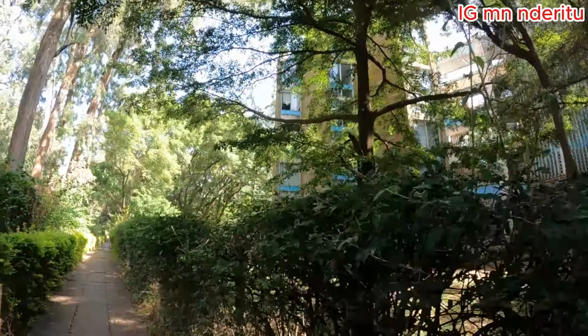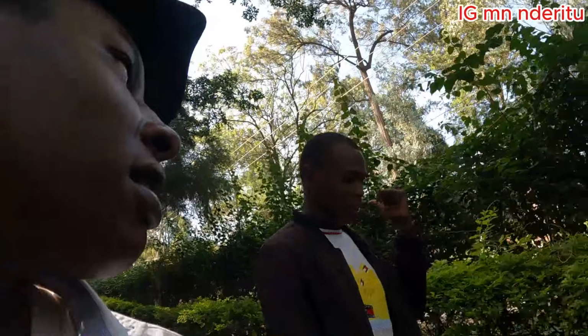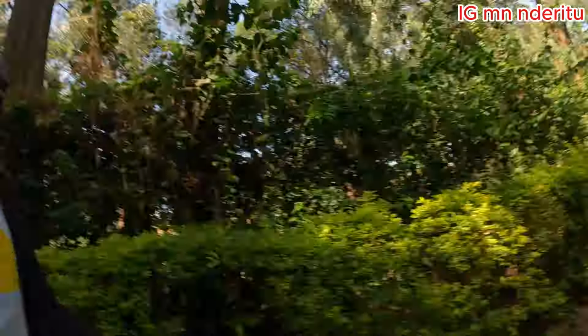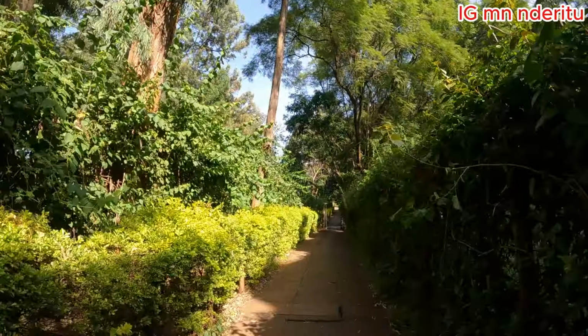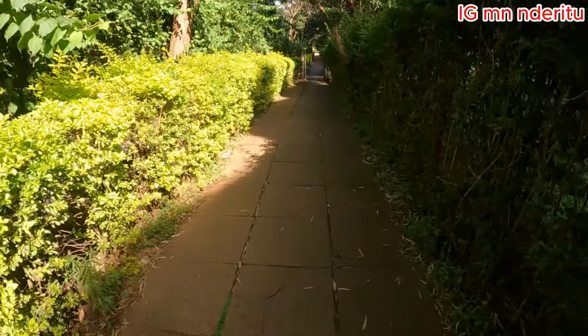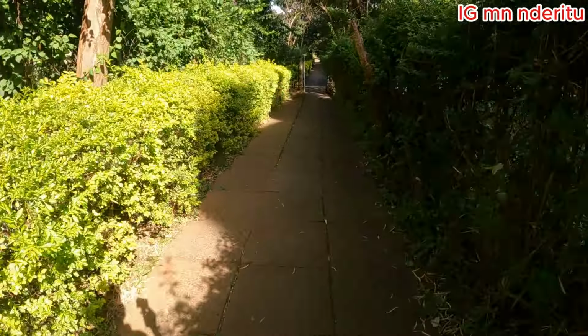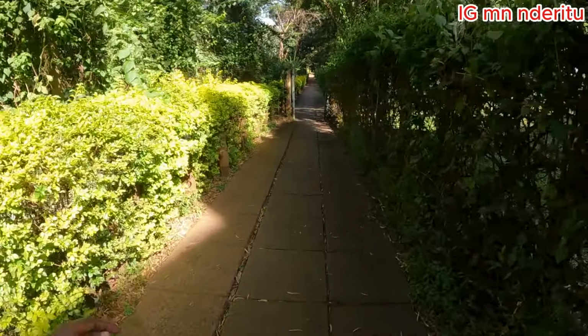And what is the difference between these hostels and the others that we have come from? I think there is no difference. Also, there is no difference. It's only that one is located in this area and the other one in the other area. Wow, I like this path. It's very cool.